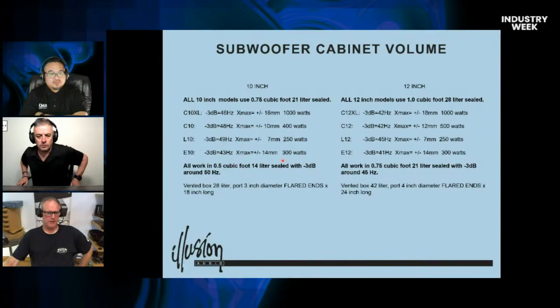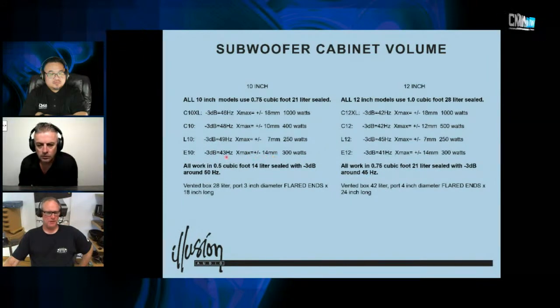Here's a really interesting one. Let's look at XMAX alone. And as I told you, XMAX is at 10% distortion. To get to plus or minus 14 millimeters on the E10 and the E12, it takes 300 watts. L10, only 7 millimeters, so it'll only take 250 watts. C10, 10 millimeters, 400 watts. C10 XL, like what happened to our XMAX, we went from 10 to 18, and now we go from 400 watts to 1,000 watts at 10% distortion.